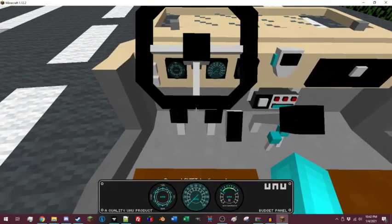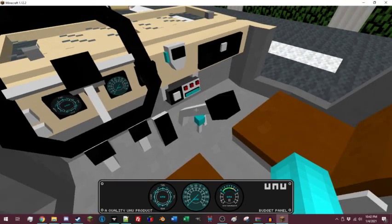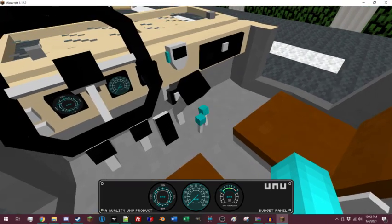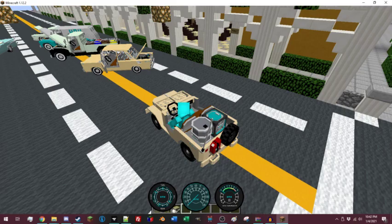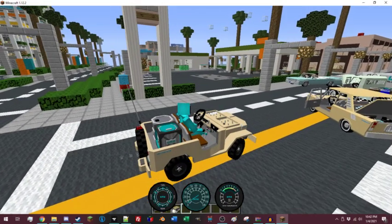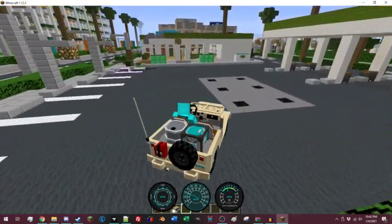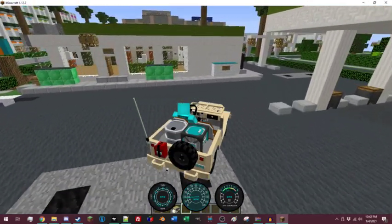And then, of course, you've got the clutch pedal. The brake currently goes the wrong way. And then the gear shifter. This is a stick shift for the Flathead 4. We'll go ahead and start it up. That's it. Your first gear, second, third, the whole shebang.